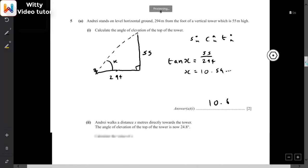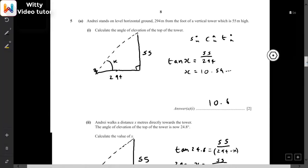Okay, question number 5. Andreas stands on level horizontal ground, 294 meters away from a vertical tower, which is 55 meters high. Okay, just draw that as a triangle. So he's 294 meters away from a tall building, 55, so that's a triangle. Calculate the angle of elevation to the top of the tower. That's x.